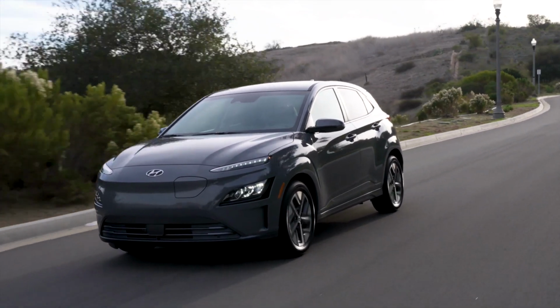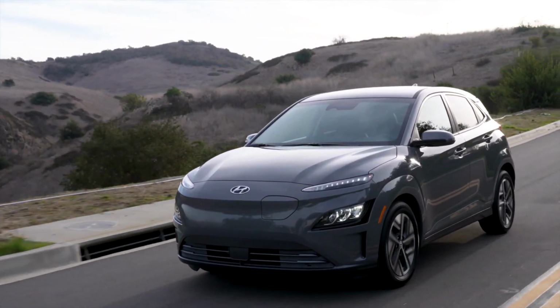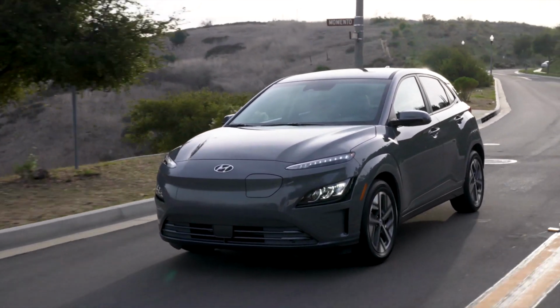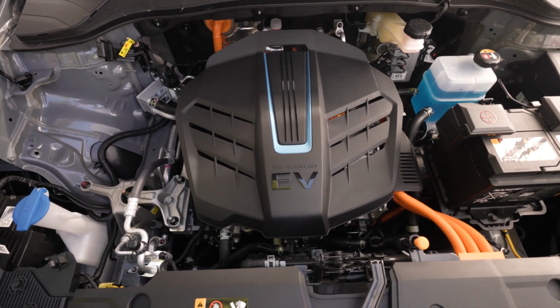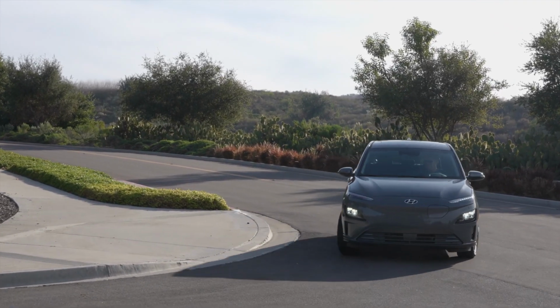a better value than the Leaf because it offers a lot more features and tech for pretty much the same amount of money. Now, if you like all the features and tech that you get with the Soul EV, but you just prefer a more conventional looking crossover, then you might want to consider car number 3, which is the Hyundai Kona EV. The Kona EV uses basically the same platform and electric drivetrain that it shares with the Niro EV and Soul EV, which makes all 3 of these vehicles basically triplets with different body styles.